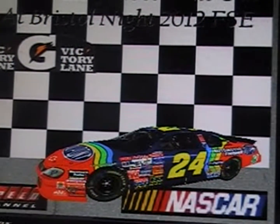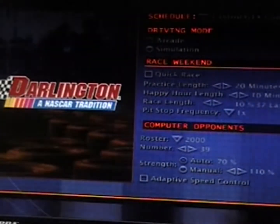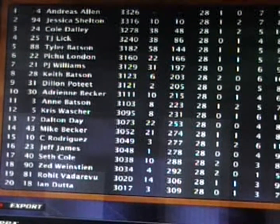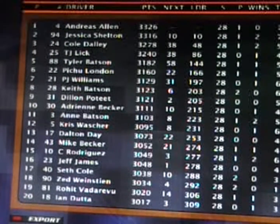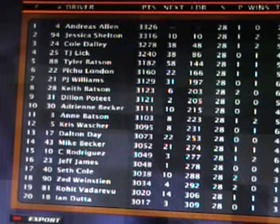But a big win for Cole Daly in car 24, who takes the win here at Bristol in the Irwin Tools 500. As we go to Darlington next for the Mountain Dew Southern 500, with 12 races remaining, Andres Ellen retakes the points lead by 10 over Jessica Shelton. Cole Daly is right now in 3rd position.